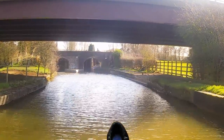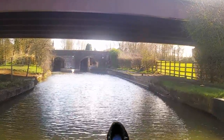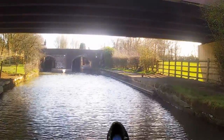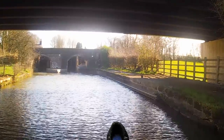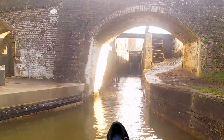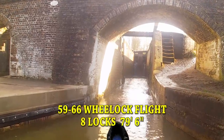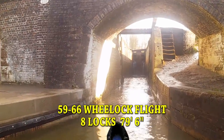We're just approaching the bottom lock. As you can see, there are actually 2 locks. They're arranged in pairs. You could use either one, so it's whichever one's in your favour. Unfortunately for me, almost every lock I encountered was full of water, so I had to stop and empty it before I could go in. This added to the time quite a lot.